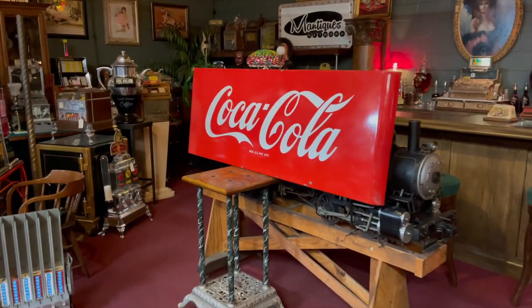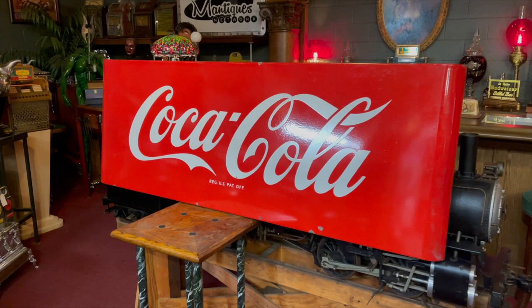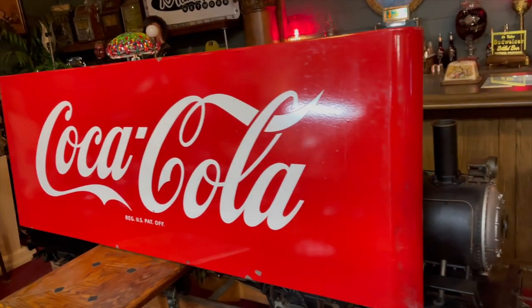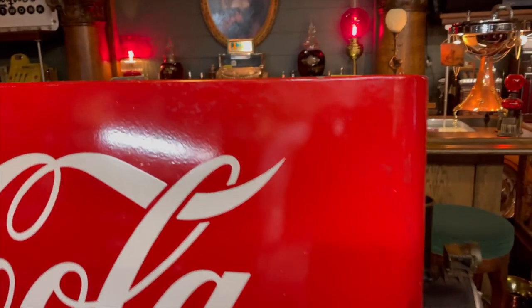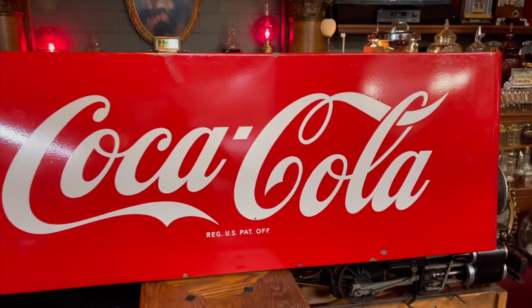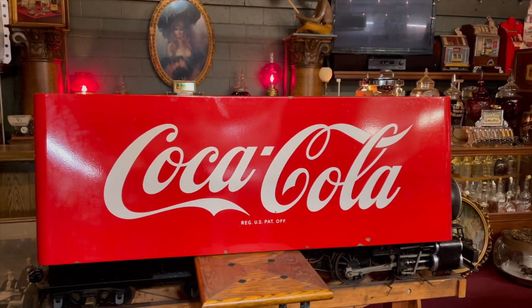What we have here is a 67-inch porcelain Coca-Cola Coke building sign. As you can see, it's got the marquee corners rounded off. Really, really a nice shape. Take a look at it. Thank God they left this thing alone. No touching up. So if you are into Coca-Cola or looking for something big, bold, red, and white, this is for you.